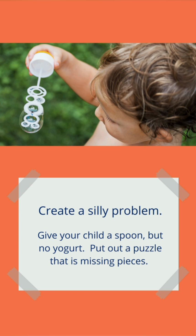So an example of this would be giving your child a bubble wand, even though you know that they don't know how to blow bubbles yet. So you would see what they do with the wand. Are they going to try to give it to you? Are they going to try to ask for help or say bubble? And you're just setting up that opportunity for them to communicate in some way.